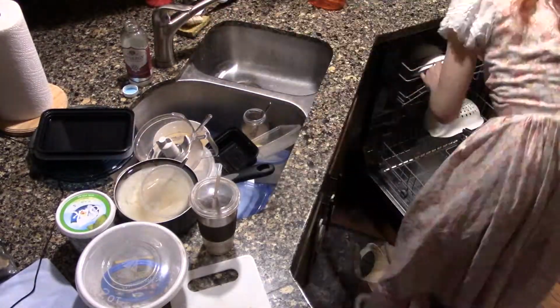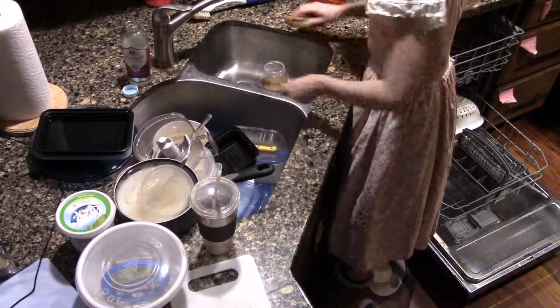I do that weird thing where you reuse the soaking water. So I'm pouring water from one dish to the next when I think the first is ready to be scrubbed.